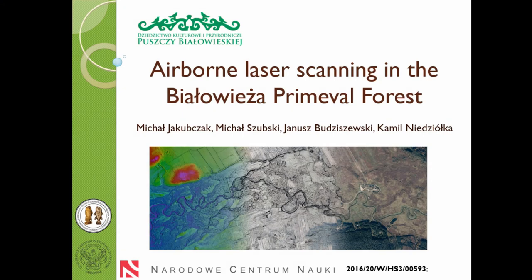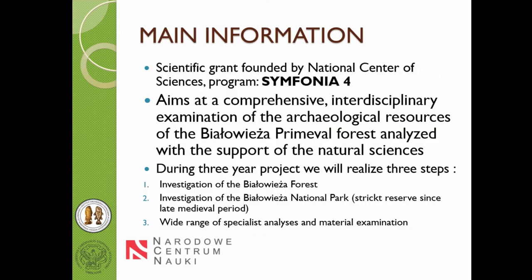We are working in Poland. We are working in a project which is funded by the Polish National Science Center, and it's called the Cultural and National Heritage of the Białowieża Forest. Later I will show you where exactly this forest is.